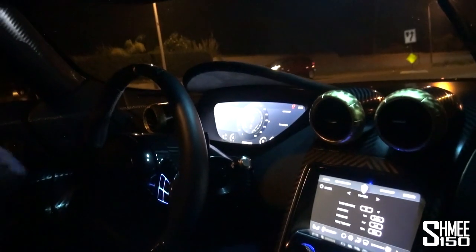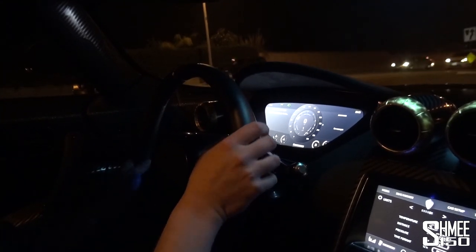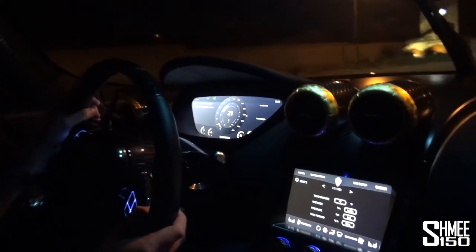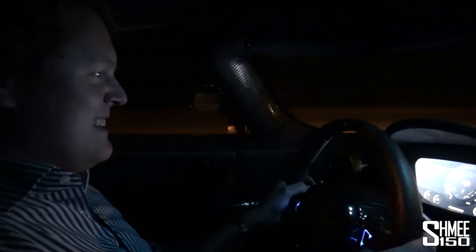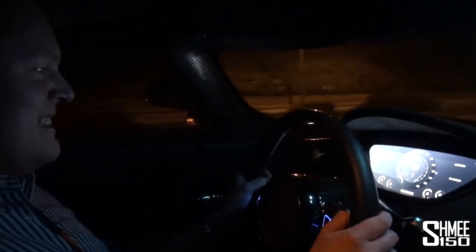Alright, we've got a handbrake. But other than that, drive it like a normal car. Into first gear. Okay, here we go. Oh, you feel the power under your right foot, on the throttle pedal. This is already crazy. It's so loud. I love the bangs on the shift.